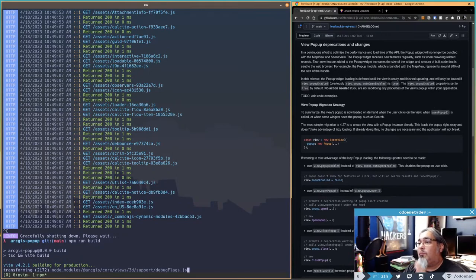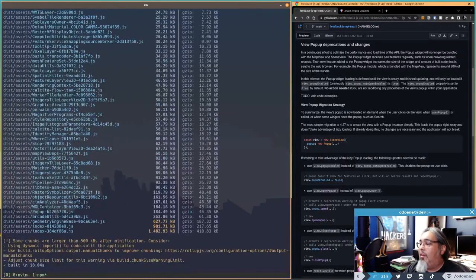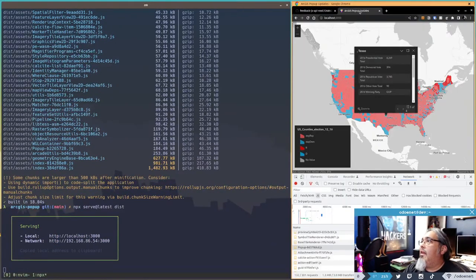Just having an option to turn the pop-up off for the map is a pretty big deal, because there's quite a few people that don't use the pop-up. They just rely on visualizations. So this could save you quite a bit in your application load time. So, okay, let's go ahead and load that now. And we come over here.